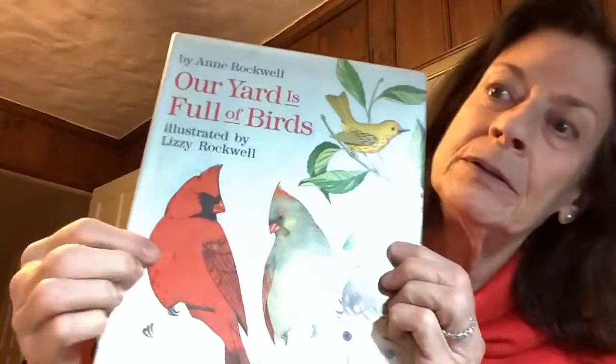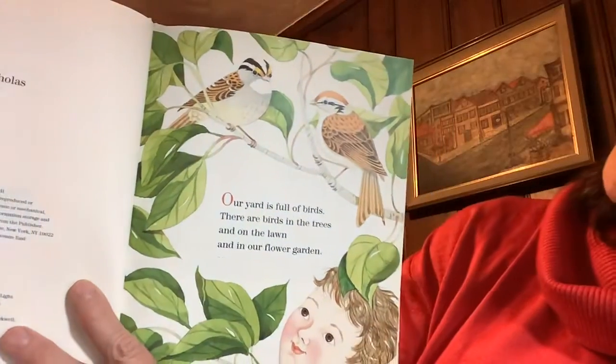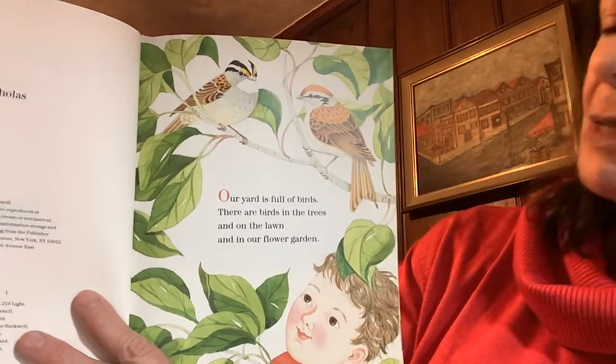So we'll read this book today, and it's about our yard is full of birds. And these are the names of lots and lots of different birds. Our yard is full of birds. There are birds in the trees and on the lawn and in the flower garden. Well, obviously this is not a wintertime book, but it might show us some winter pages.